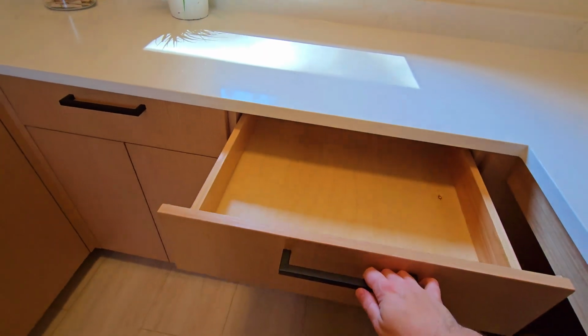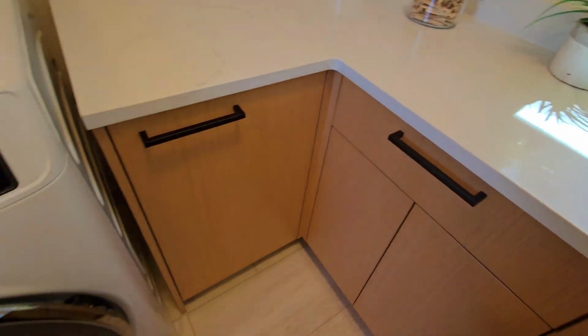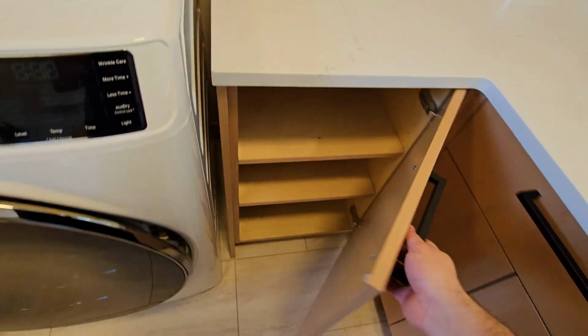There's so much space here, and having the two different laundry rooms. Go crazy with your laundry.